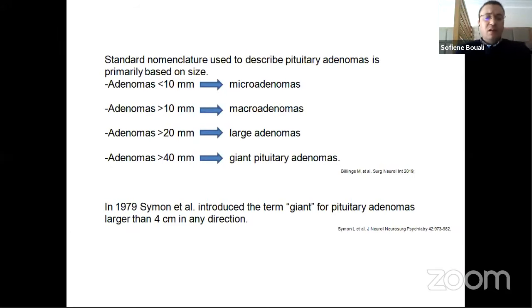So, the standard nomenclature used to describe pituitary adenoma is primarily based on size. Adenomas less than 10 millimeters are described as microadenoma. Adenomas with size more than 10 millimeters are macroadenoma. Those with sizes more than 20 millimeters are called large macroadenoma, and adenomas with size superior to 40 millimeters are considered giant macroadenoma. So, in 1979, Symon et al. introduced the term giant for pituitary adenoma larger than 4 centimeters in any direction.